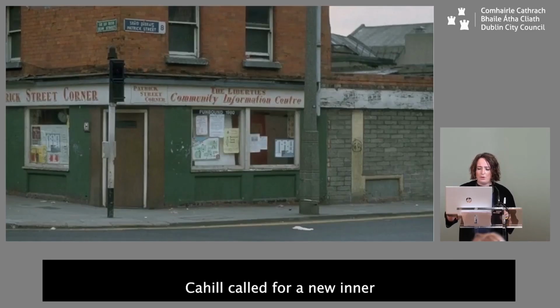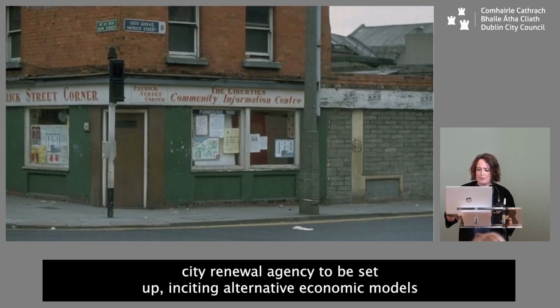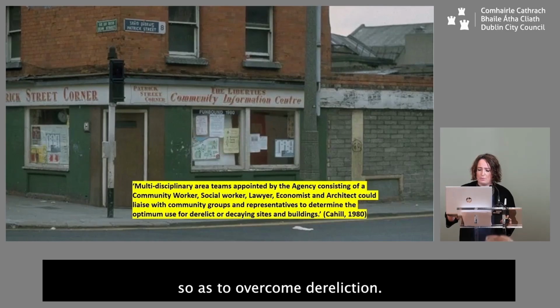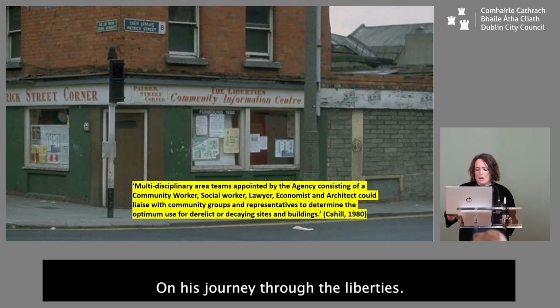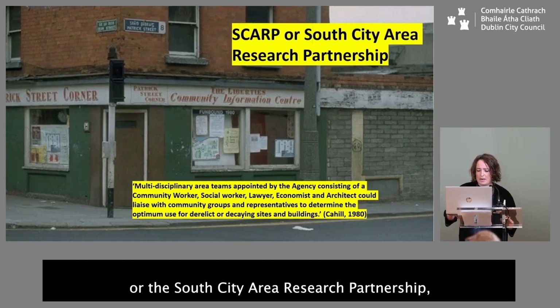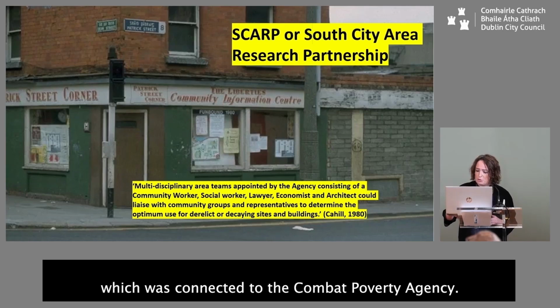Cahill called for a new inner city renewal agency to be set up, inciting alternative economic models of land distribution and collaboration so as to overcome dereliction. On his journey through the Liberties, Cahill had been introduced to a multidisciplinary group, SCARP, or the South City Area Research Partnership, which was connected to the Combat Poverty Agency.